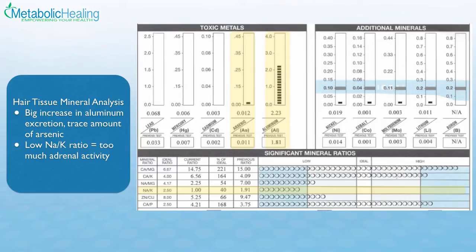Now it's at 2.23. So whatever they've been doing protocol-wise has been helping to move these toxic metals out of the body, which is a good thing. So we see this big movement of aluminum. We see a little bit of arsenic coming out of the hair as well. We see, again, this Na to K ratio at the bottom of the page is currently at 1.0. The ideal is about 2.5. This indicates that there's just too much adrenal activity going on.